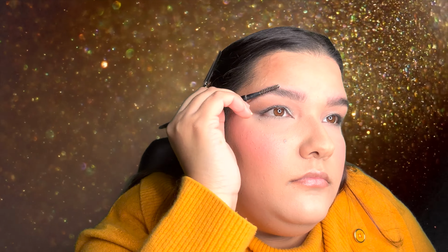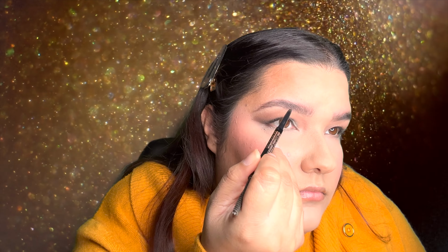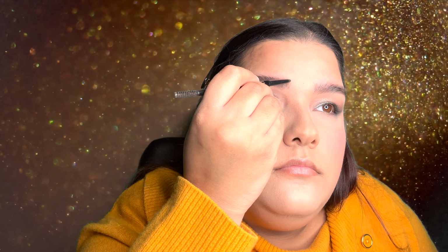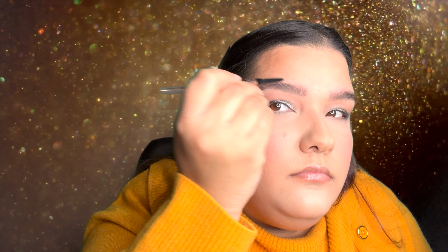It's just my favorite pencil, and I've tried other eyebrow pencils. Trust me, nothing compares to this eyebrow pencil, in my opinion, honestly. Love it.